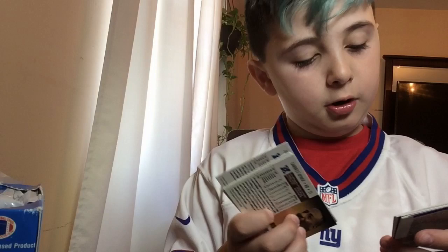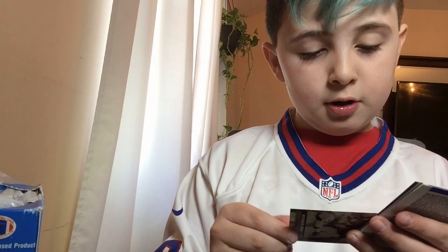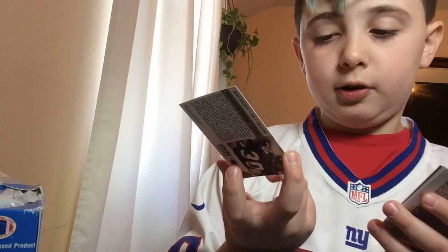Giants and 49ers region. This is in the playoffs. I think this is a championship game. Yep, championship game. It's sitting on the back. Pause that and read it. But pretty cool card. I think this is a rookie card of Mike Rosario, Heisman Hero, 1983. Heisman Hero, Mike Rosario.